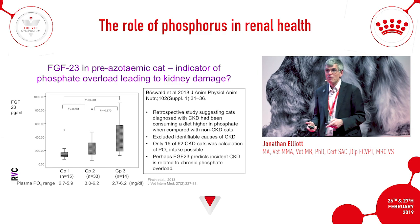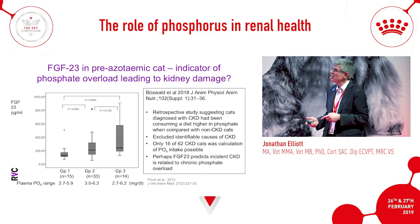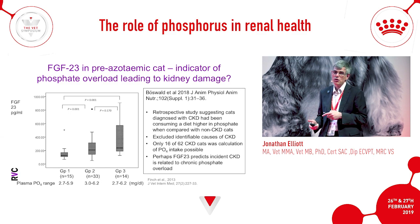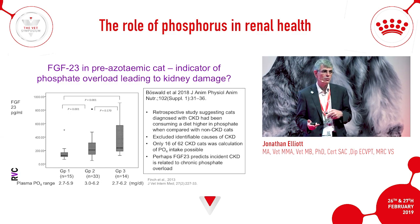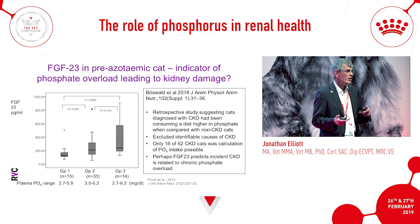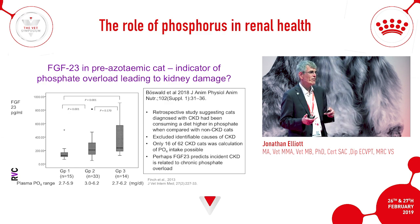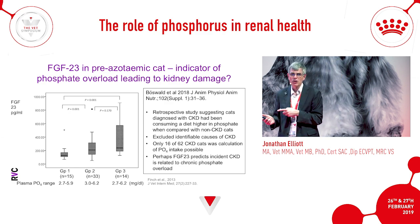And in the 16 cats that they could identify a dietary history that allowed them to calculate the amount of phosphorus that was being consumed, there was that relationship. But they were looking for that, and their study was designed to try and identify it. So I think we need some prospective studies.